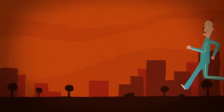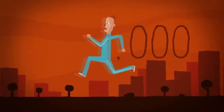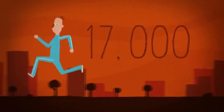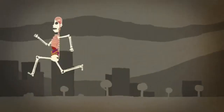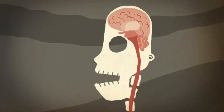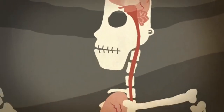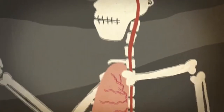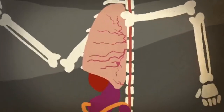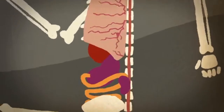You breathe in about 17,000 times per day. It's a process you rarely think about, but behind the scenes, a huge coordinated effort is playing out. Your vital organs, the gut, brain, bones, lungs, blood, and heart, work together to sustain your life by delivering oxygen to tissues throughout your body.